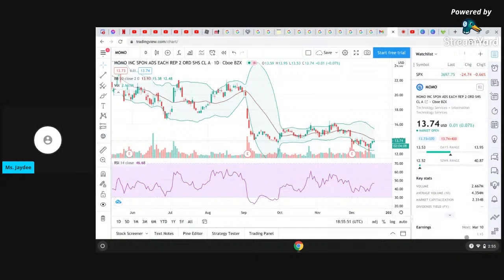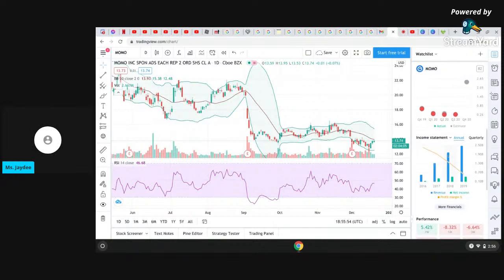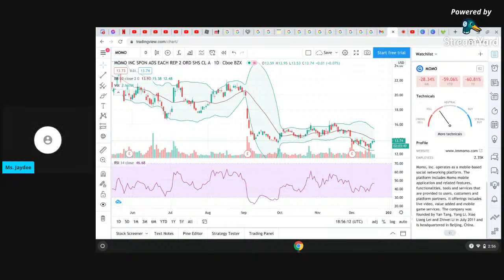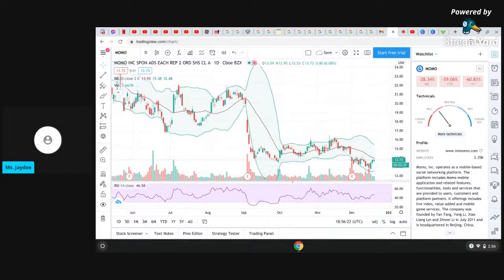Okay, what kind of company is this? So this company, it says here, Momo Incorporated operates as a mobile based social networking platform. The platform includes Momo mobile application and related features, functionalities, tools, so tech into tech. And let's understand how it is performing at the moment.